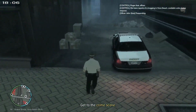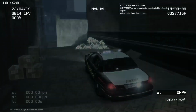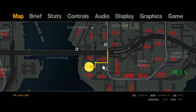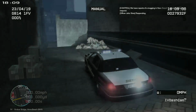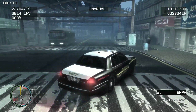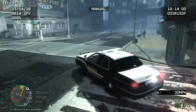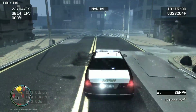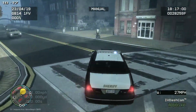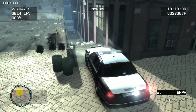Alright, dispatch, show me responding Code 3, person with a mugging in Hove Beach. It looks like it's going to be between Delaware and the other one I cannot pronounce, so I'm not going to bother saying it. But right now we are responding Code 3, which means lights and sirens, so that's pretty much what we're going to be doing. Alright, should be on scene at that area.